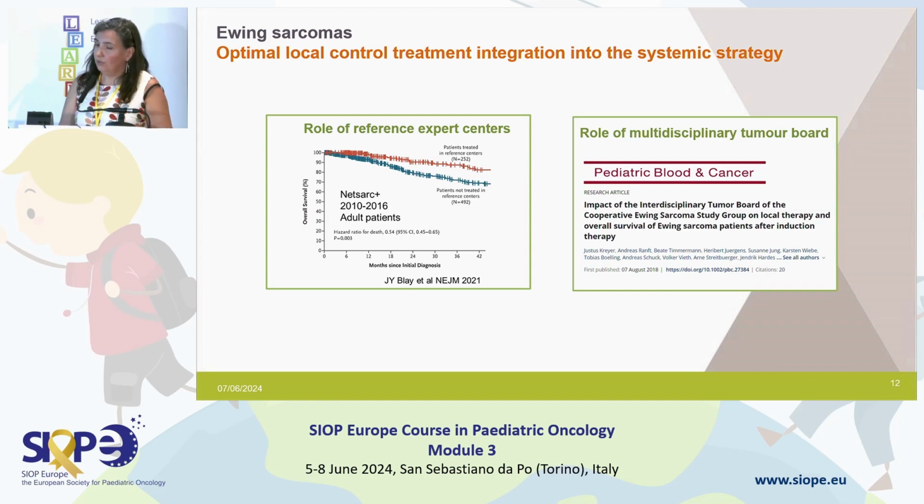For that, the importance of expertise is highlighted by these two publications, showing that there is an improvement of the survival of the patient when they are referred to expert centers. And the main cause of that is the fact that the discussion in the multidisciplinary tumor board has much more expertise, and this expertise is also shared in pediatrics across Europe through this international tumor board that is set up by Germany.